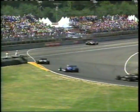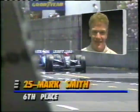Mark Smith is running in sixth right now, followed by Danny Sullivan, Robbie Gordon, Al Unser Jr., and Mike Groff. A spectacular run, by the way, by Groff, who managed to out-qualify his owner in the chassis that Bobby Rahal actually abandoned. Here's Mark Smith, all his friends, all his neighbors, all his family, everybody is here to watch him this afternoon. It was a tremendous performance to drag this car up to sixth place on the grid.